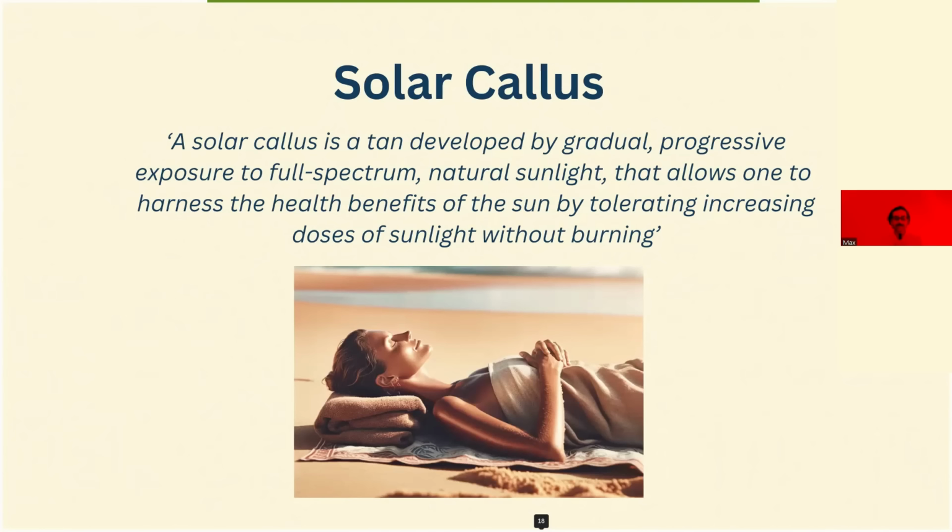And this is my definition of a solar callus, which is a tan that is developed by gradual progressive exposure to full spectrum natural sunlight that allows one to harness the health benefits of the sun by tolerating increasing doses of sunlight without burning. Now, this definition is one that I've come up with myself, but the idea of a solar callus is not new.